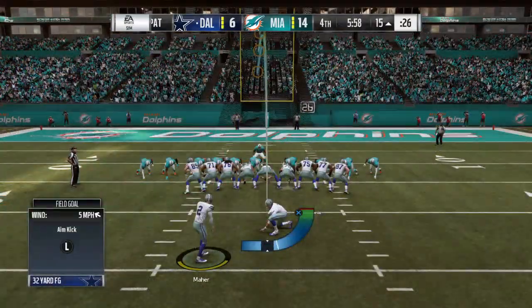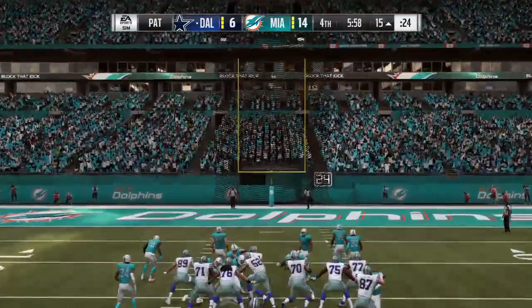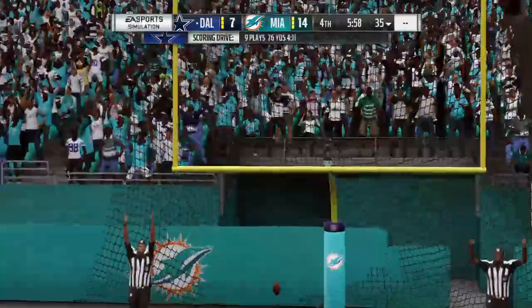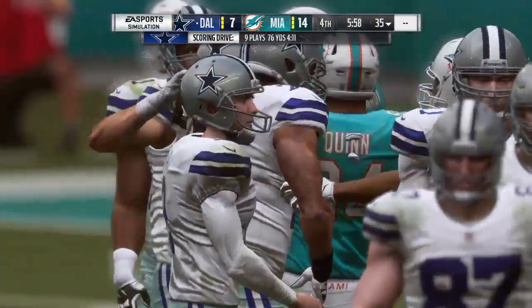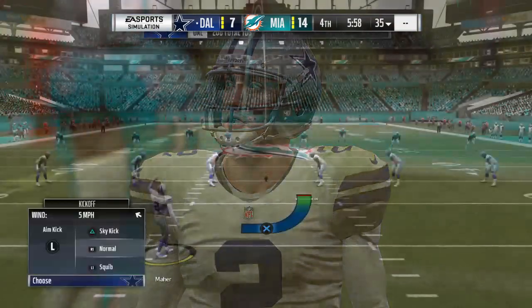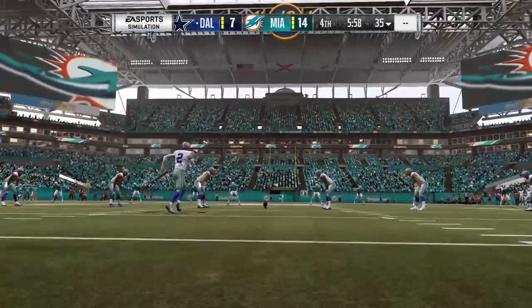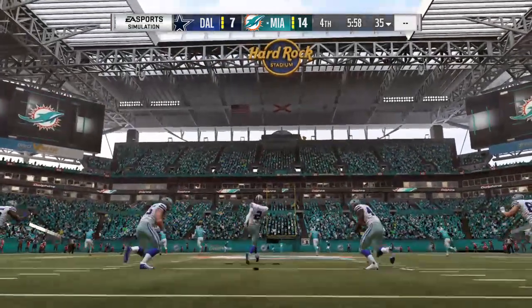Point after try forthcoming. Extra point splits the uprights. And now things get a bit more interesting here in this 4th quarter. This game back within a touchdown now as the kickoff's away.